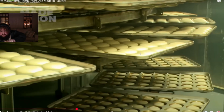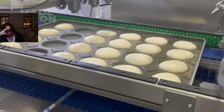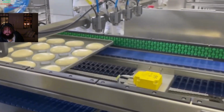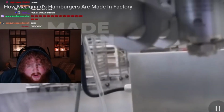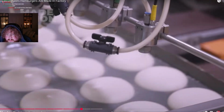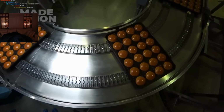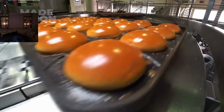Before heading into the oven, there's a final touch. The buns are glazed with a pea protein solution. This glaze, sprayed on by the glazing machine, gives the buns that shiny golden finish. It's a simple touch, but it makes the buns visually appealing and even more delicious.